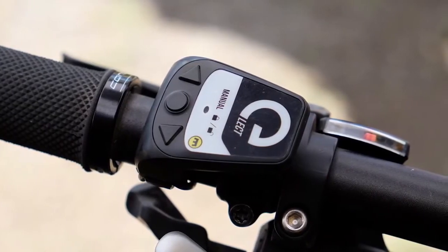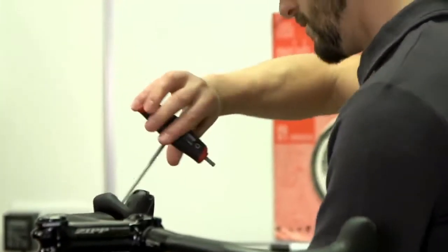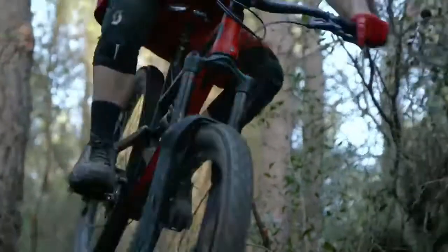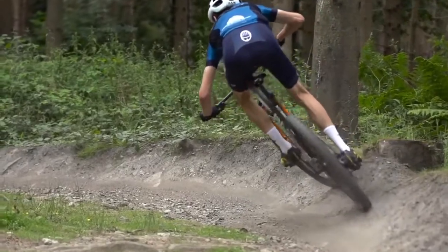Imagine if you never had to route another cable through a frame, and if swapping your dropper post between bikes were as simple as undoing a single bolt and yanking it out. More wireless kit would mean keeping extra batteries charged, but if it simplifies frame design, drops weight, and makes maintenance easier, then we reckon the trade-off might well be worth it. Convincing riders to use wireless brakes might be a little tricky, however.